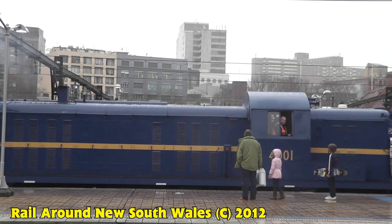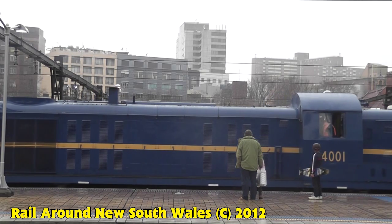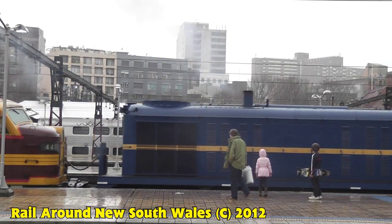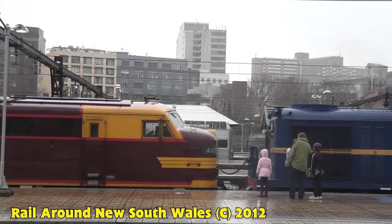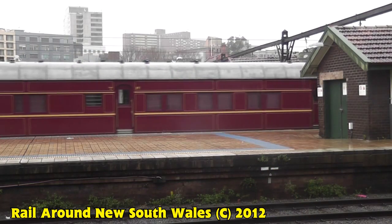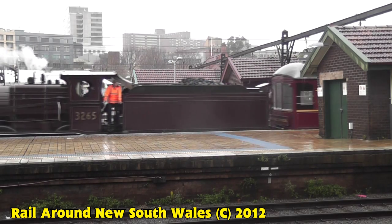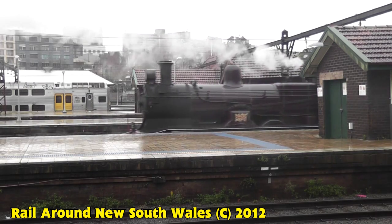After the steam locomotives' departure, 4001 and 4490 are now making their way to Everleigh to get ready for the transfer run back to Thirlmere. 3265 is seen on display with the RTM's carriages and diesels from the Powerhouse Museum.